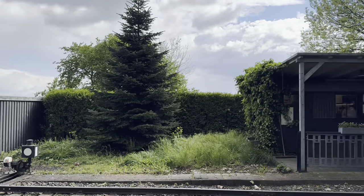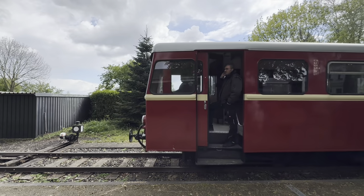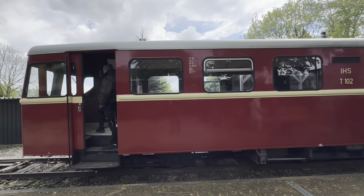Cheers. Here comes another train. This is, of course, not a steam train, it's a diesel train.